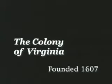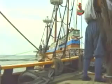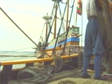The first English colony, Virginia, was founded in 1607 by members of the Virginia Company of London. Their story was in many ways typical of the early colonists, while in others it was not. The 104 men and boys who made the voyage to Virginia planned to search for gold and to try to find a new route to Asia.